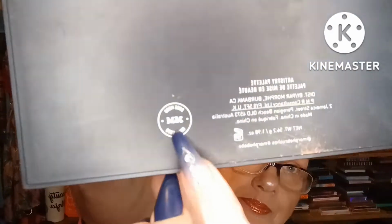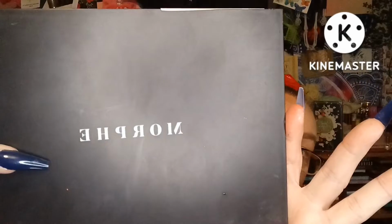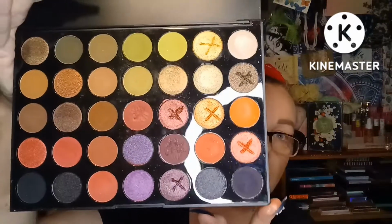And we're both using the same palette, which is the Morphe palette, and it is Boss Mood. Is that what it is? Yes, Boss Mood. And so this is the palette we decided to use, and it's so full of beautiful shades. And I kind of put X's in the shades that I'm thinking I'm going to use. Not sure exactly. I'm just going to let them talk to me like always.